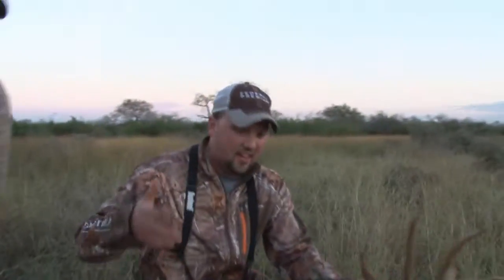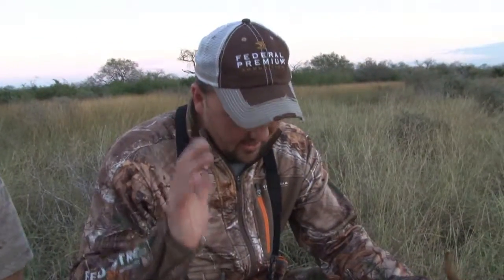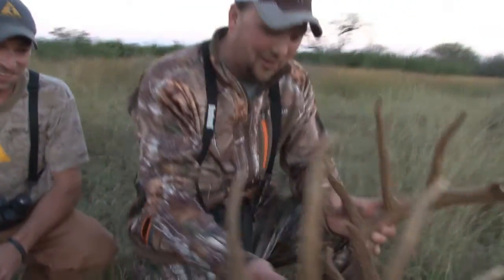Ryan and his dad and the folks from Nature Blinds, they have a great ranch here. We've hunted here many times before. Have you ever seen anything that looks like that? Yeah. Just like that deer last year I shot. They got all that purling on the bottom of them.